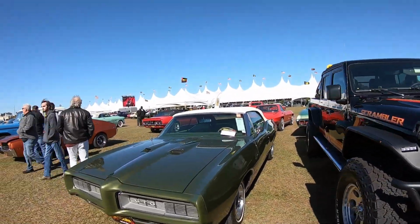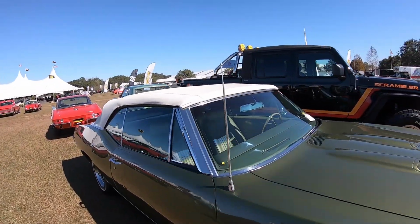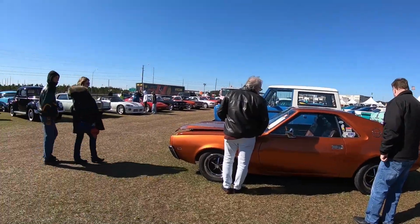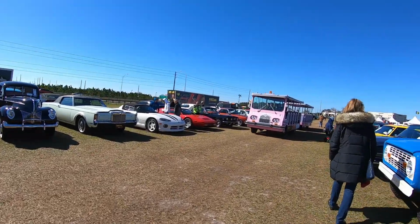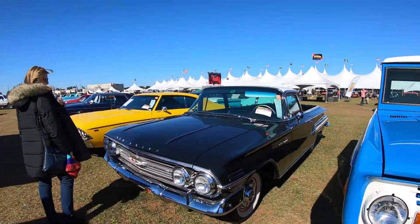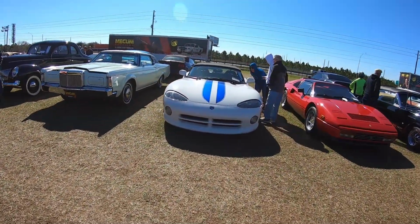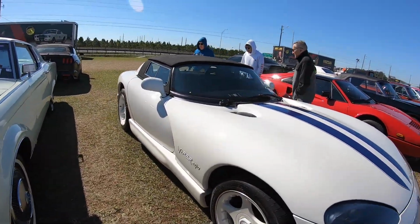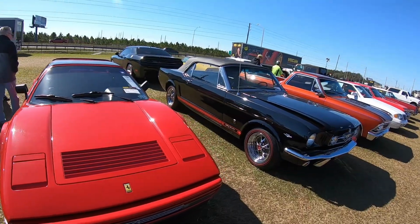Another GTO convertible in green. Mm-hmm. Oh yeah, with the green bean soup interior. Nice. Eat your green beans. It's good for you. Got a Viper. Got the Charlies coming through. Ooh, old Bronco. That's pretty. Very nice. Nice Viper, the blue stripes. Sweet. Yeah. Mm-hmm. Cool.